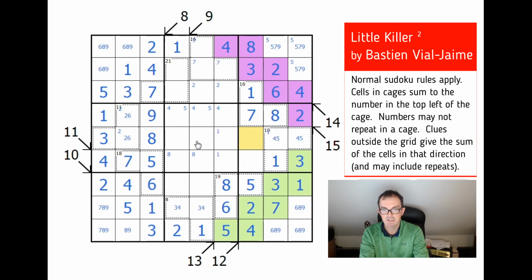8's into one of these 2 squares. These 2 squares have got to be 6 and 9 in some order. This can't be a 4, so this 4 up here. This must be an 8. Therefore that's an 8. Therefore that's an 8. How on earth do you go about constructing this puzzle? This must be a 9. This is a 7.